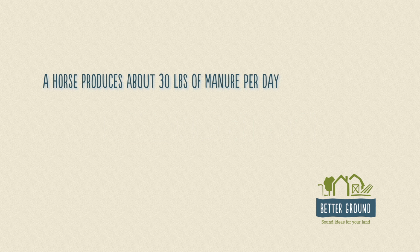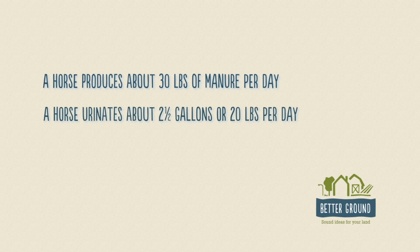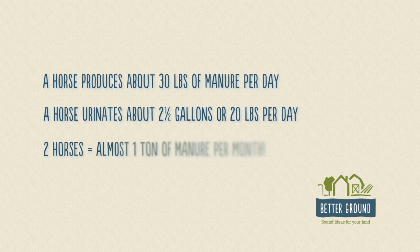A horse produces about 30 pounds of manure a day and urinates about 2.5 gallons, or about 20 pounds of urine, a day. So that's quite a bit. With 2 horses, that comes out to almost a ton of manure a month. When we talk about manure management, the thing that the systems let us do is we can clean up the stalls. The horses aren't eating in manure.